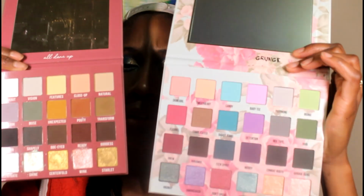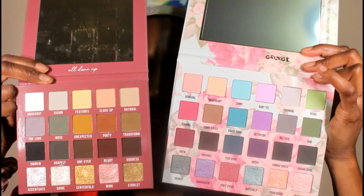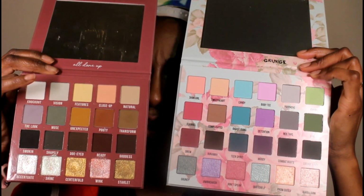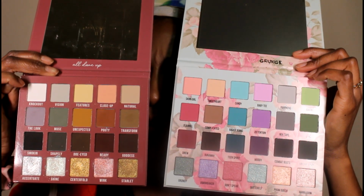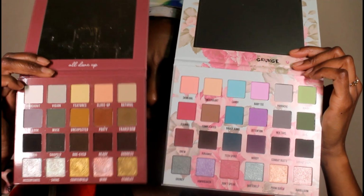But I did bring the rest of the palettes I own. So I have the All Done Up next, and I feel like when it comes to fall, I would like to pair the All Done Up with the Sweet and Grunge because I feel like it'd be some nice airbrush pastel shades to mix in with the deeper grungier tones in here. Like this super dark green, I feel like would go nice with this green right here. And I feel like some of the shimmers would look nice with the shimmers in here. So I'm interested to possibly pair these up when it comes to fall. But that's what this looks like.